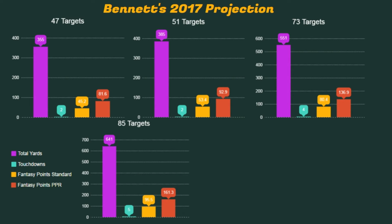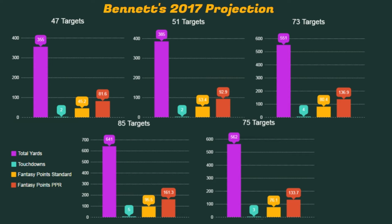And lastly, I have 75 targets. I know that's less than 85, but this is all of Cook's targets, and since he's gone, Bennett gets all of them, and I gave him half of Rodgers' targets from last year because I felt that he would steal targets from Rodgers as a clear tight end number 1. And this will land him at 76 fantasy points and a tight end number 16 finish last year. Not too great, but with the previous projection of 85 targets, he would have finished tight end number 10.